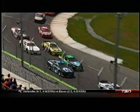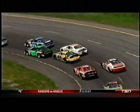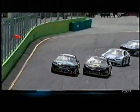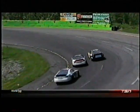Matthews up to third spot, and Ranger now in a battle for fourth with the 84 of J.R. Fitzpatrick, L.B. Dumoulin in the WeatherTech.ca number 47. There is the 18 of Alex Tagliani as well. So still a gaggle of cars up near the front of this field. And to the inside goes Hathaway.